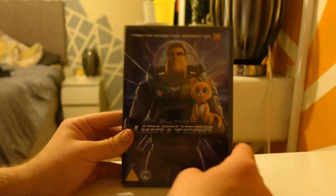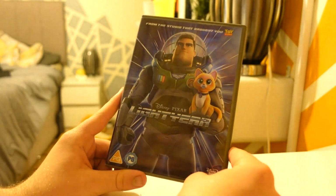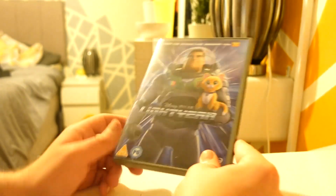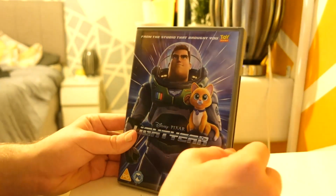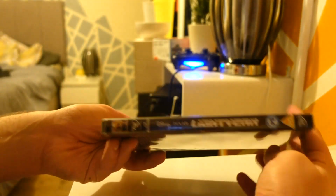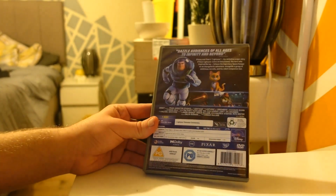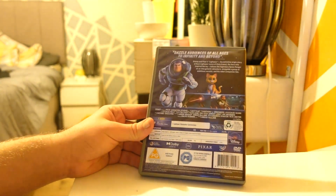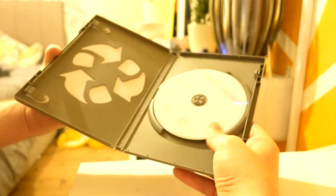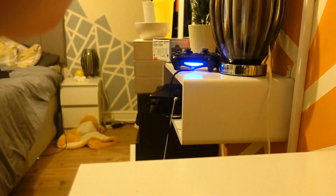And last but not least is the recent Toy Story spin-off film, and that is Lightyear. Lightyear was actually a pretty good film. Some great actors in this, especially Lightyear, and yeah, it was very good. So it's PG, there's side and the back. It's PG, contains mild threat, violence, and it's on for 101 minutes. And here's the disc inside. So yeah, that's all the Pixar films.